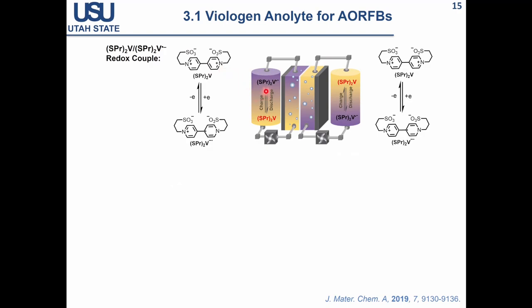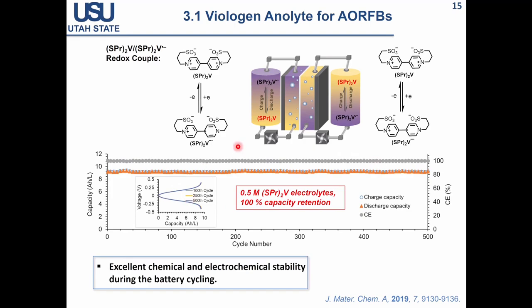And first, we tested the stability of the sulfonate-functionalized viologen using a symmetric half-cell battery. Under this battery setup, we use a one-to-one mixture of the charged state and the discharged state compound as the electrolyte in both the negative side and the positive side. So this battery can be cycled, and at the positive side and negative side, both reactions are the viologen redox. So even a tiny amount of decomposition will show large capacity decay. This is the advantage of the half-cell battery test, because it can reveal the decomposition of the materials. But you can see in 500 cycles, the battery showed very good stability, 100% capacity retention.